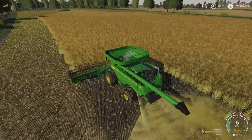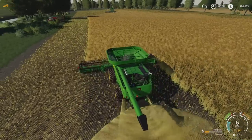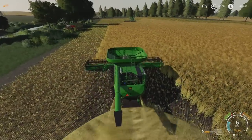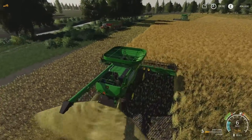So I'm going to clear this field 13, then we'll move all this over to field 12, because that's got canola in it as well. I've already taken 52,000 litres and put it into the silo. We'll see how much we've got in total. And like I said, we are going to be selling everything. That harvest is not going to be able to turn around because I've left the trailer there.